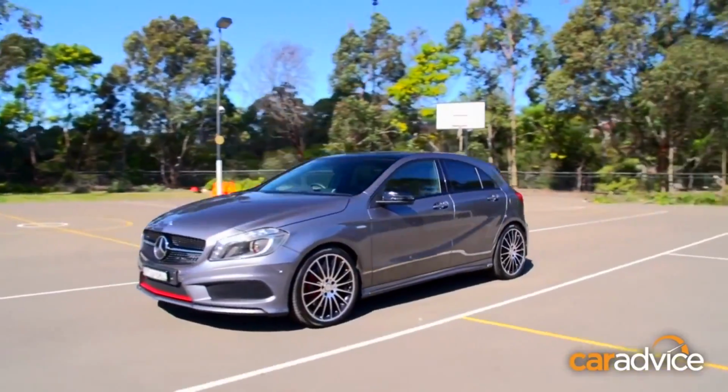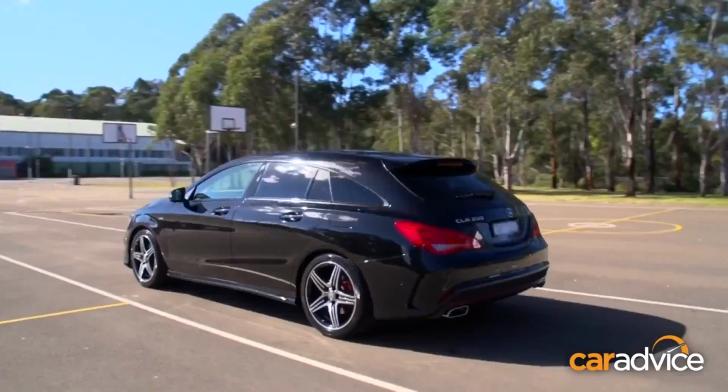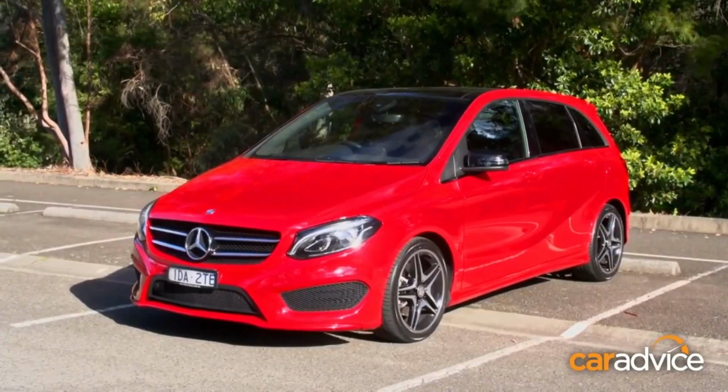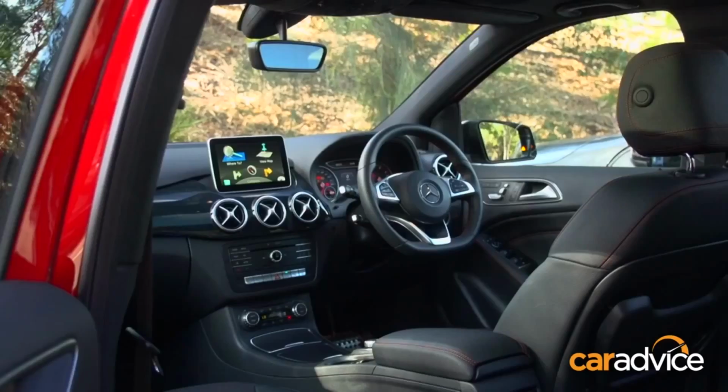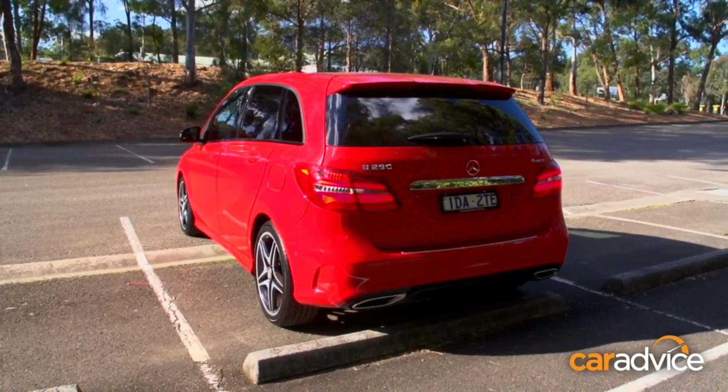Sizing them up, the A is clearly the smallest and it can't claim the practicality of the other two, but smaller is better for urban dwellers, and that's exactly who it's aimed at. The B is taller, longer and wider on the outside than the A, and that translates to better space on the inside. The boot in particular is a highlight.